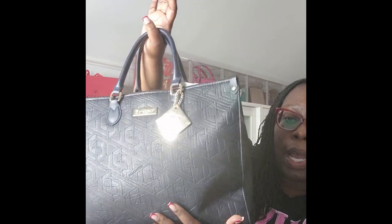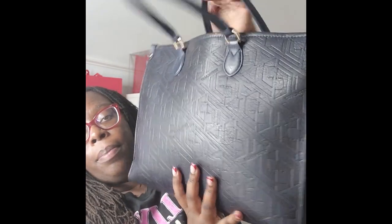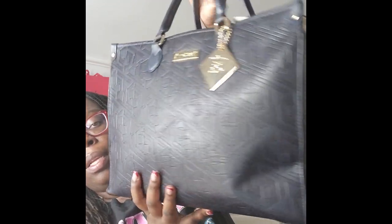And like you see, this is why I stuff my bags. This one isn't stuffed sufficiently because I got creasing right here and I don't like it. So I'm going to have to go back and restuff her. But yeah, it just has the Tote and Carry logo all over it, just like the mustard or burnt orange or whatever color you want to call it. So this is the large bag.